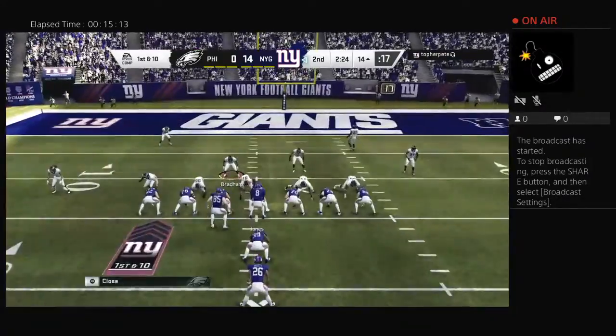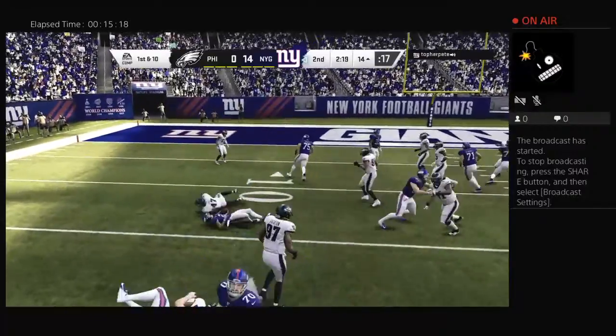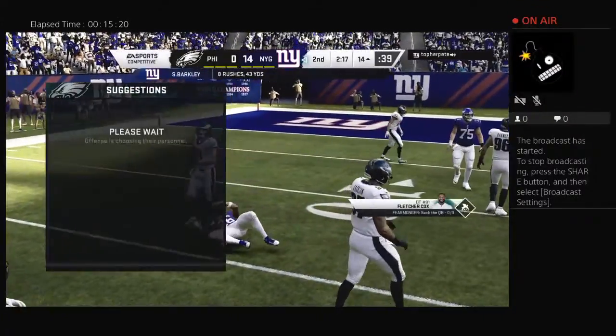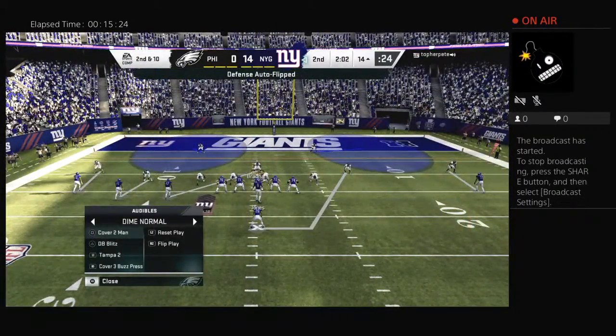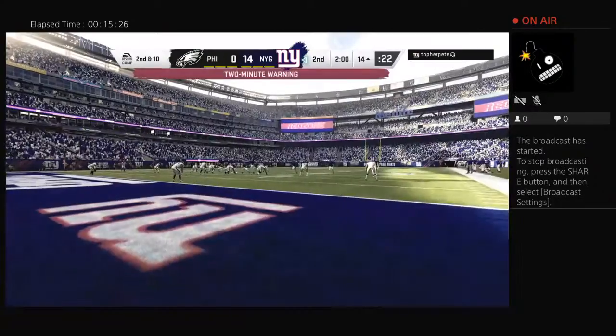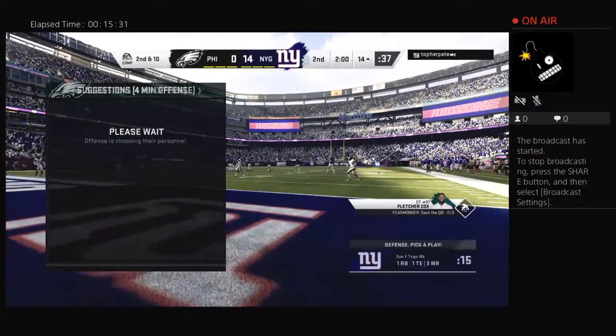Now Saquon Barkley looking for a cutback lane, but nothing there as he's met at the line of scrimmage. Officially no gain on the play, and it's 2nd down. 2 minutes to play, first half. It's 14-0.